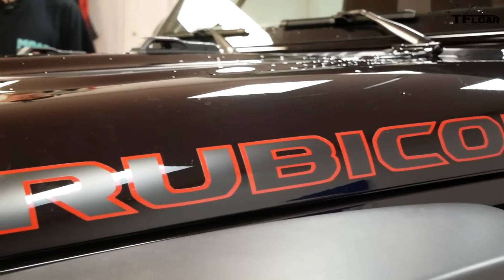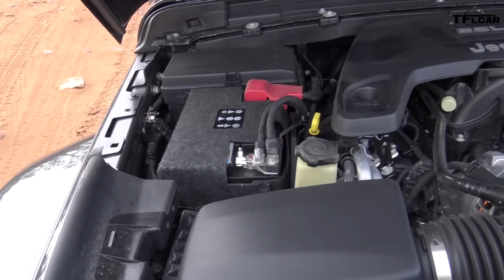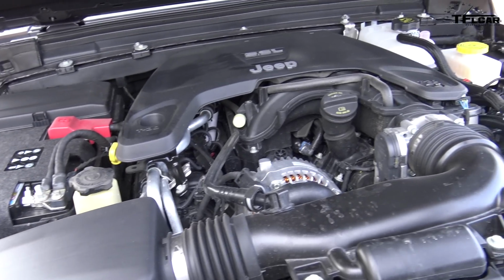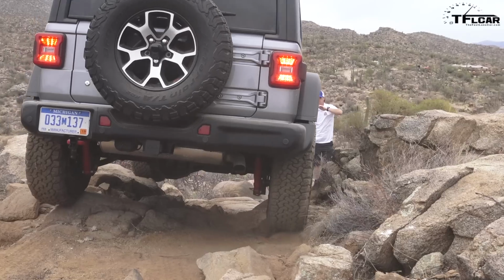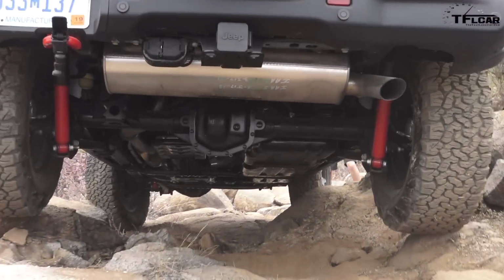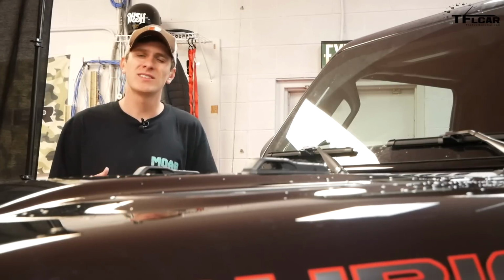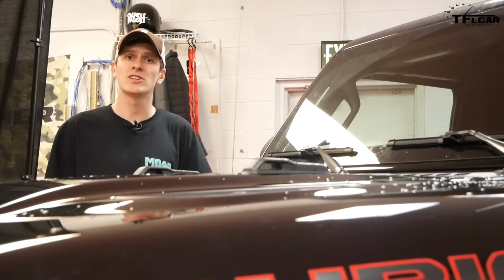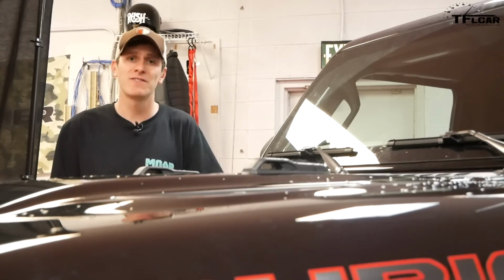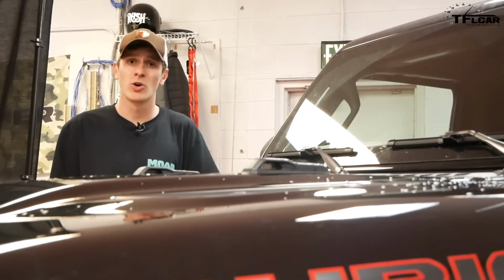Okay, so let's talk about engines in the new Wrangler JL. There are two options. The base engine is a 3.6-liter Pentastar. It develops 285 horsepower and 260 pound-feet of torque. In the FCA lineup, this is kind of a corporate V6, meaning they use it in everything. They use it in the Challenger, they use it in the Charger, they use it in the Pacifica. It's a little bit dull, but it has proven itself to be pretty durable over the years.